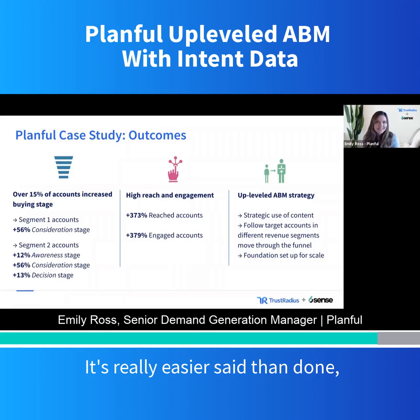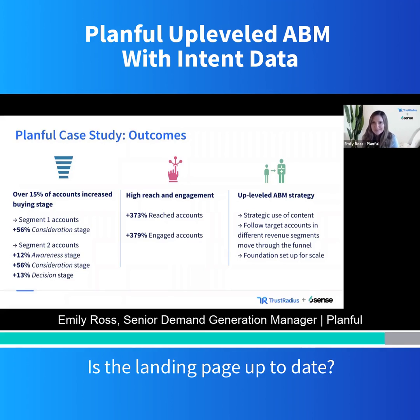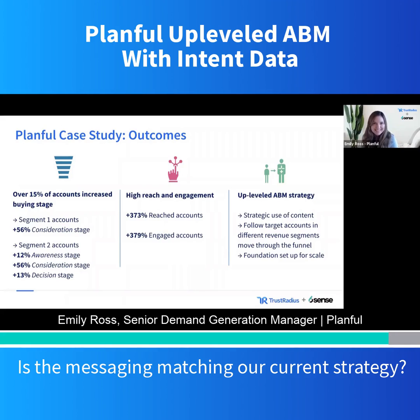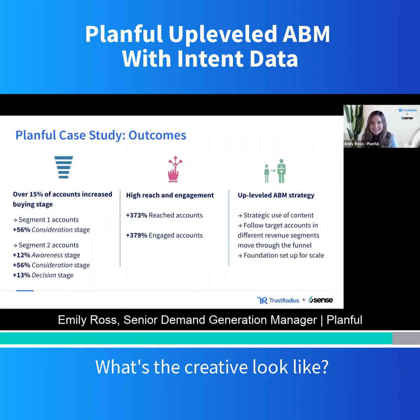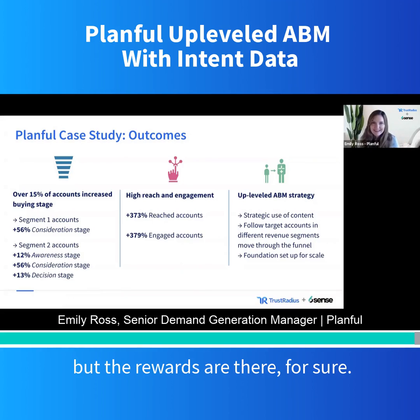It's really easier said than done, because when you think about the content, you're like, is the landing page up to date? Is the messaging matching our current strategy? What's the creative look like? And is the creative consistent across all those phases too? Are you telling the same story? So 100%. It's definitely baby steps, but the rewards are there for sure.